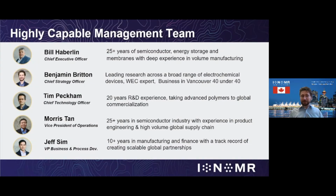We have a highly experienced management team. Our CEO and VP operations actually were 2 of the key members of SiGe, an NRC process technology spinout that morphed into a device company that specialized in Wi-Fi radios and took this to the world, to billions of units. I am a device technologist with expertise across all of the applications that we're targeting. Our CTO, Dr. Tim Peckham, is a polymer chemist with more than 20 years experience in exactly ion exchange materials and their commercialization. And Jeff Sim, our VP of Business and Process Development, has more than 10 years in building global partnerships through the manufacturing and finance sectors.